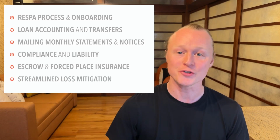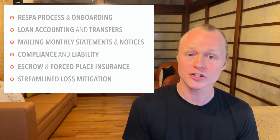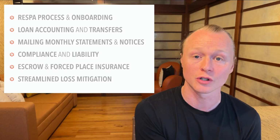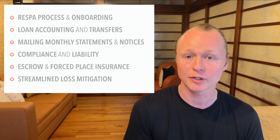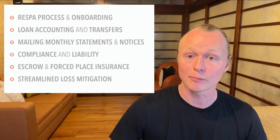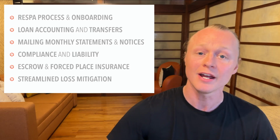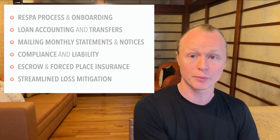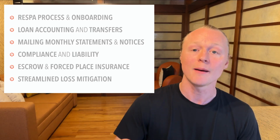And finally, streamlined loss mitigation. Now, there are many different strategies to go when you actually begin collecting on non-performing loans. And it's really difficult to trust your loan servicer to do all of your loss mitigation efforts for you. But by creating a hybrid approach where you've got either a third party or an internal team member doing the outbound contact with the borrower to create that initial resolution conversation, and then teeing up that modification agreement or payoff for your loan servicer to put the paperwork in place for, it makes your loss mitigation and collection process much easier.